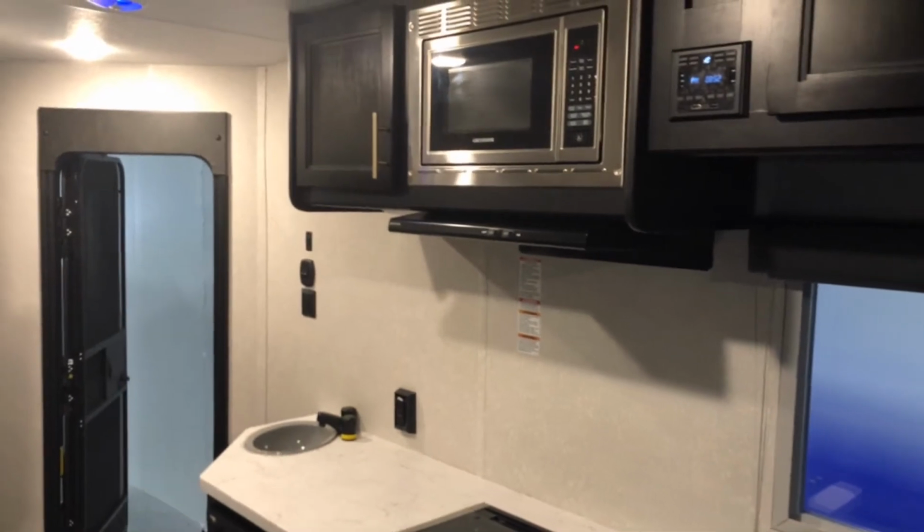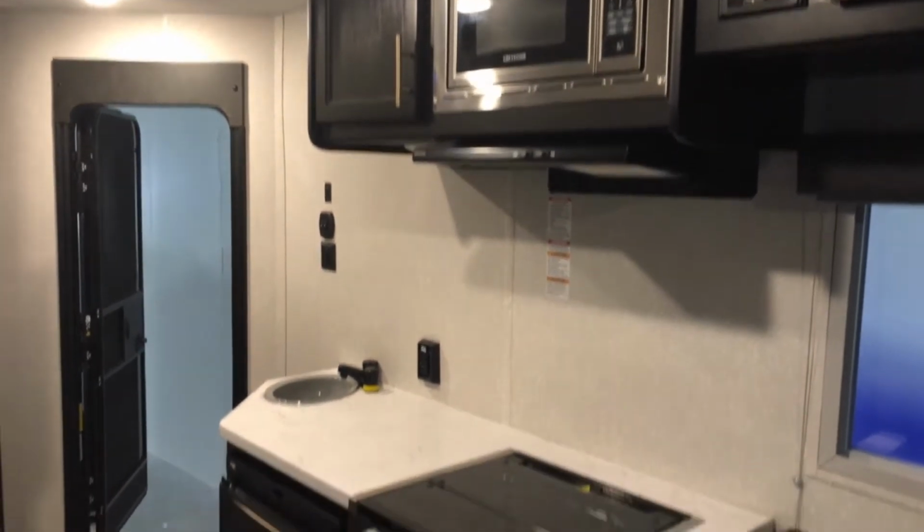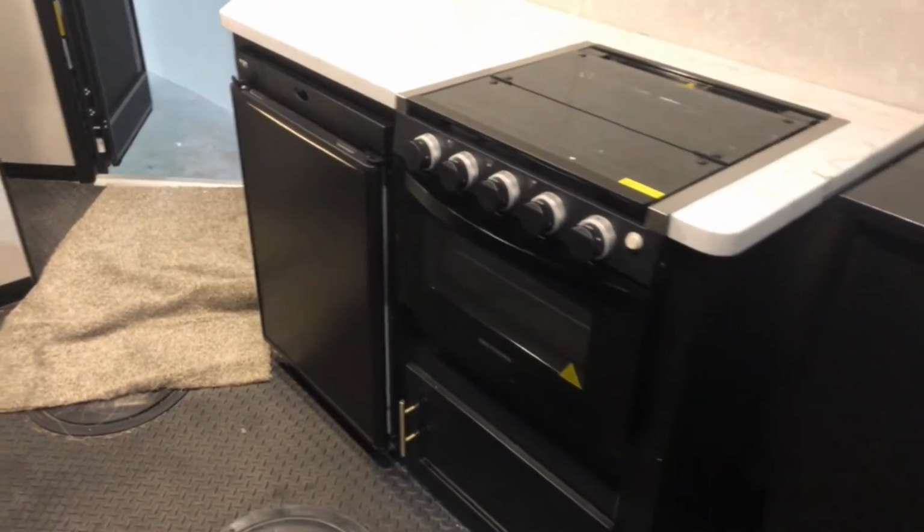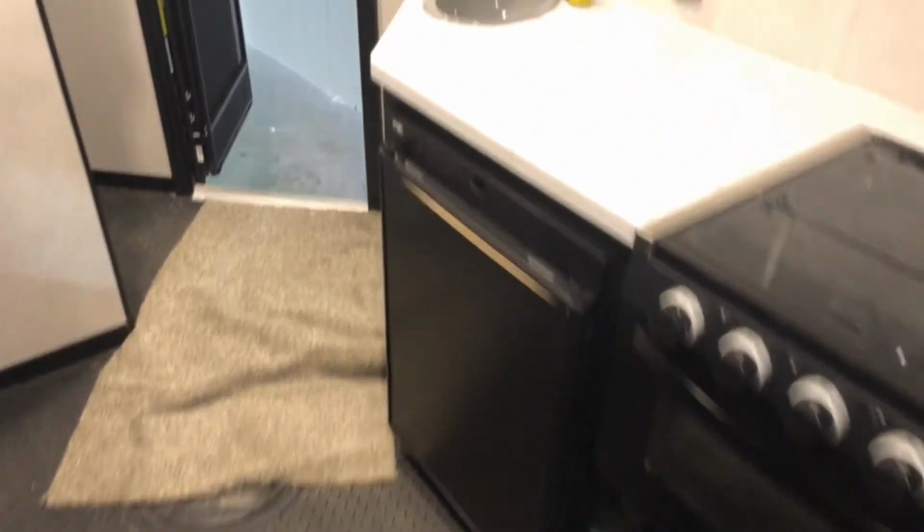More cabinet space. Got a couple of rattle reels set up. There are lights over each of the holes with a total of 8 holes. And a nice kitchenette with microwave, cooktop, oven, and refrigerator freezer.